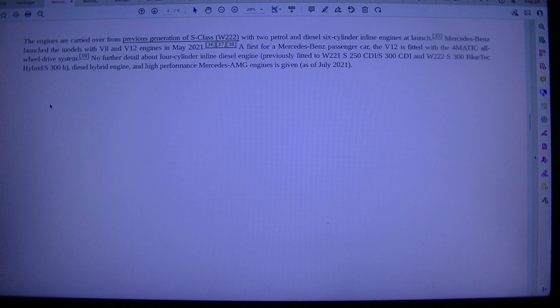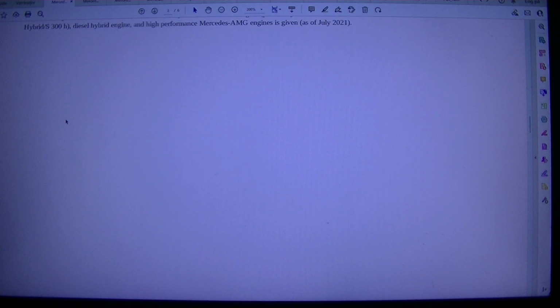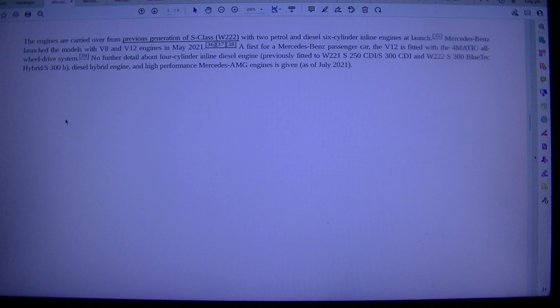The V12 is fitted with the 4MATIC all-wheel drive system. No further detail about four-cylinder inline diesel engine, previously fitted to W221 S250 CDI/S300 CDI and W222 S300 BlueTEC Hybrid/S300h diesel hybrid engine, and high-performance Mercedes-AMG engines is given, as of July 2021.